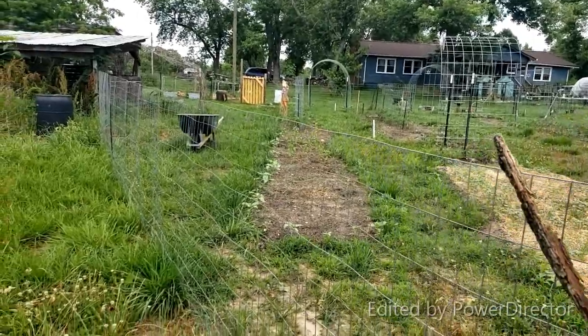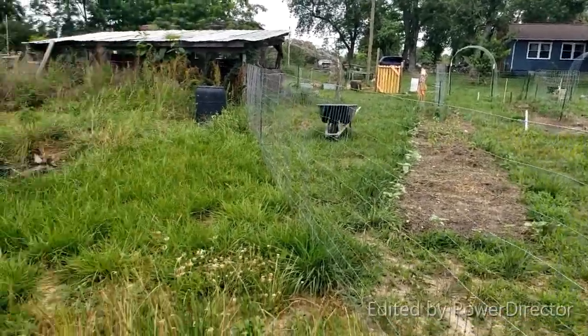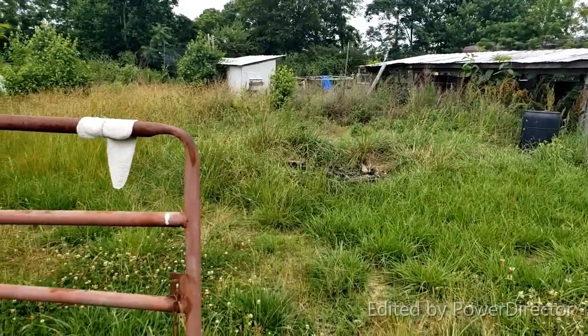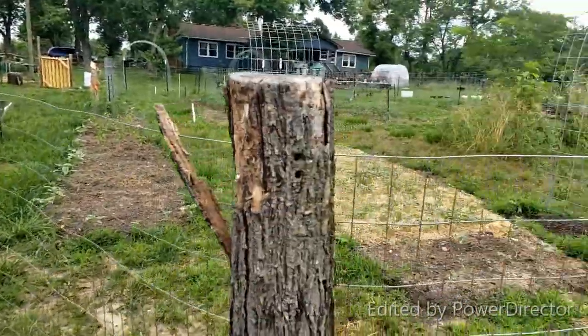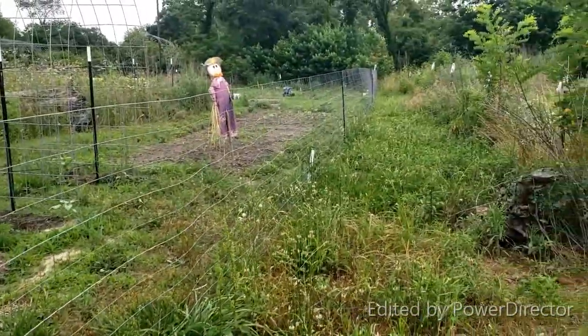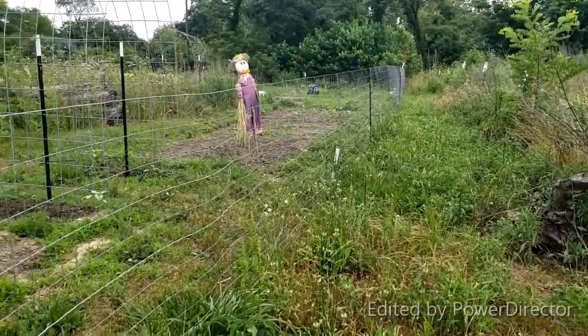All right, so I made it out of the field. And now my dilemma is, do I want to walk back through all this tall stuff again? Or do I want to walk all the way around? I think I'll just go through the tall stuff.